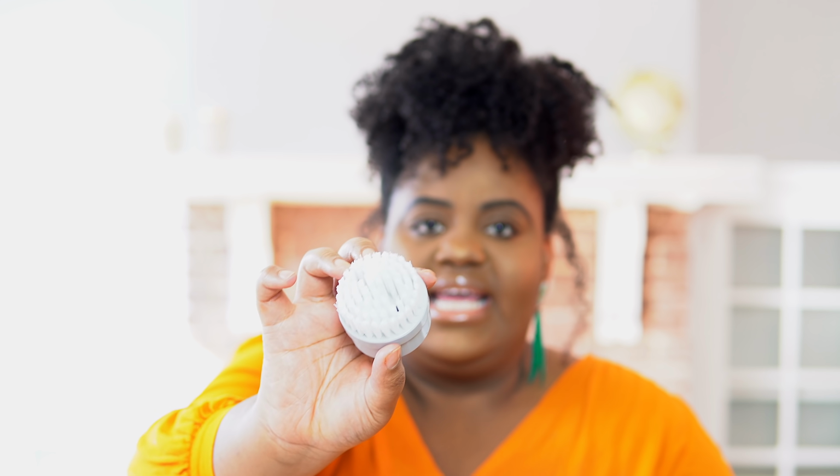It's also good for getting into the grout of the tiles if you find you have mildew or something in there. This one is good for that too. So love this so much. It's a yes.